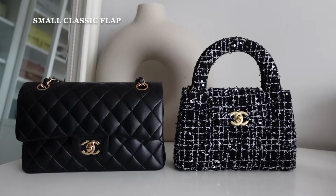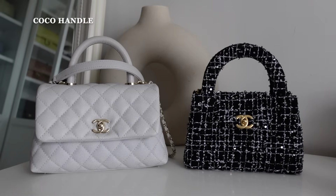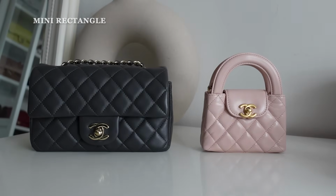I will also quickly insert a clip and compare these two sizes to some of the classics from Chanel that I think most people would have in their collection. So if you're considering getting this bag, it will be helpful to see them next to each other. I think the closest one to the Kelly bag is the Coco handle, so I will put them side by side for you to see.